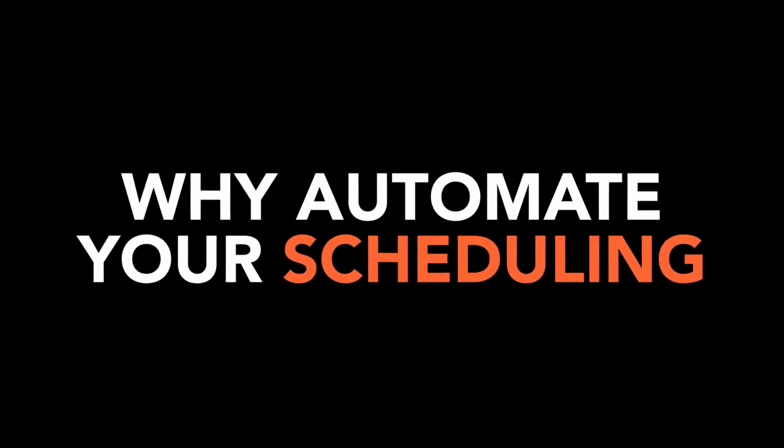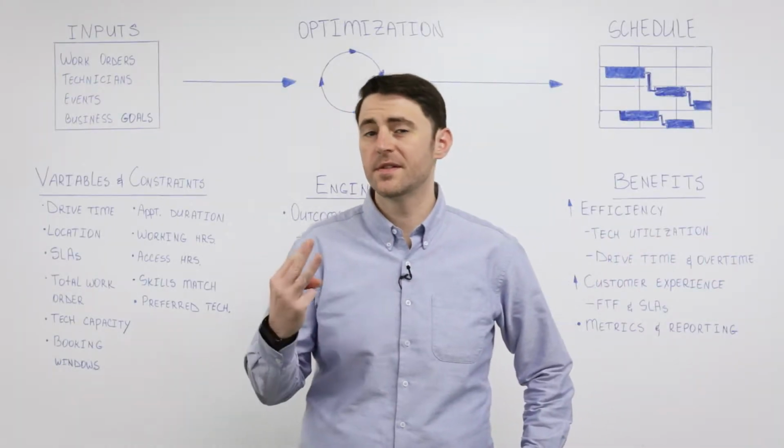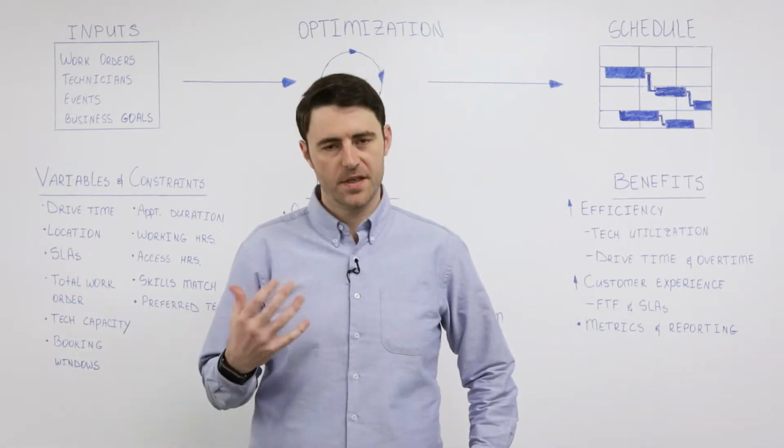So we'll start with the benefits. The first is an increase in efficiency. The second is an improved experience for your customer. And the third is an improved experience for your workforce as well, both dispatchers and technicians. Next thing we're going to cover is a little bit of justification.